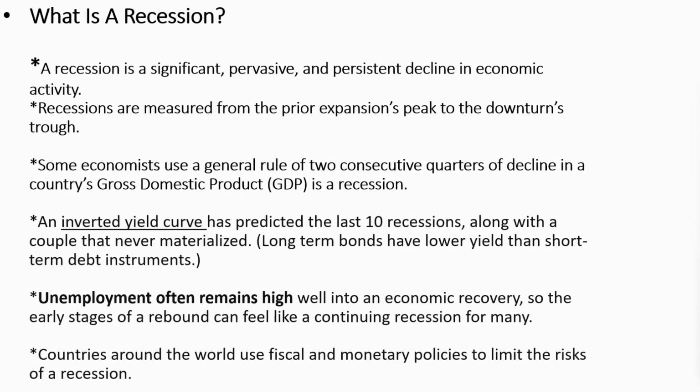I think the first thing we need to define, before getting into things that you might want to be looking at for your portfolio during a recession, is what a recession is. Right now there's a lot of talk about recession, but it's still up in the air if we're currently in a recession or getting close to one, or we may not have a recession at all. So we're going to look at a few things that economists look at to help guide us as we hear economic news coming out. A recession, as defined here, is a significant, pervasive, and persistent decline in economic activity.